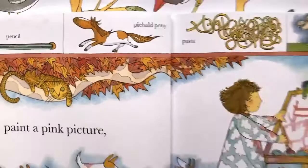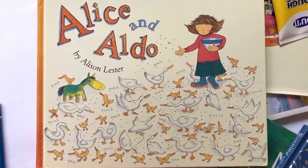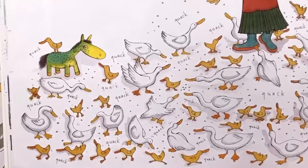Quack quack with the ducks. And this was the cover of the book when it used to be called Alice and Aldo. There you can see how we fitted the title onto it. I still like that cover. And all the cue words are just ducks going quack quack quack.